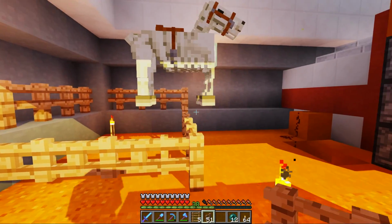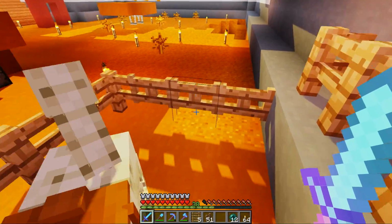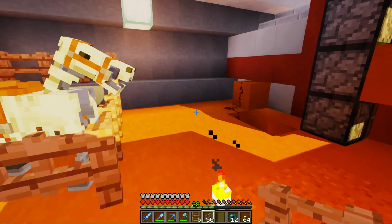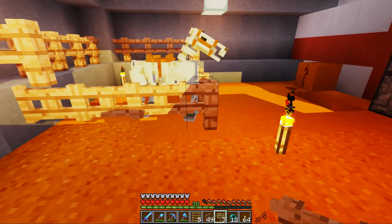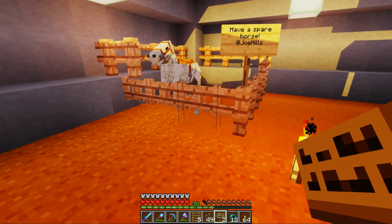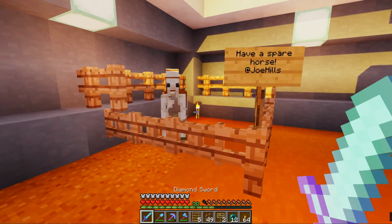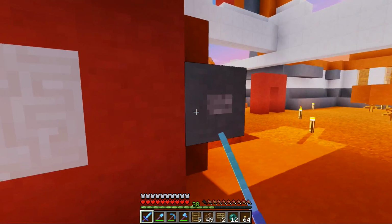Yeah, see that? That is exactly the sort of behavior that I was attempting to prevent. Okay. So, that's going to be something to avoid. Okay, great. So, then we will leave a note. Have a spare horse. Have a spare horse from @JoeHills. I'd probably name this horse Cedric Diggory if I had an extra name tag, but I don't. So we'll just leave this horse here, and... Oh, I should probably close the door.